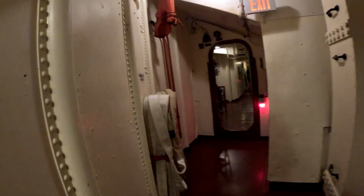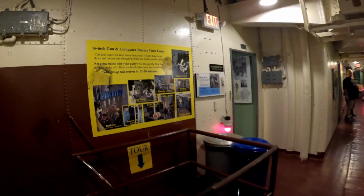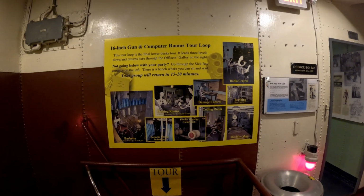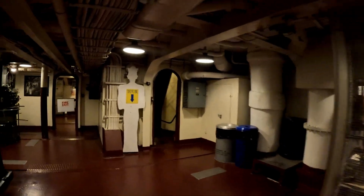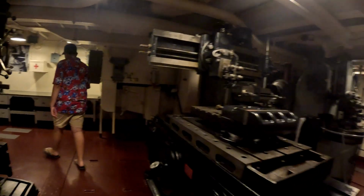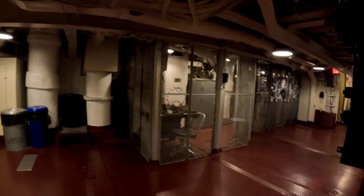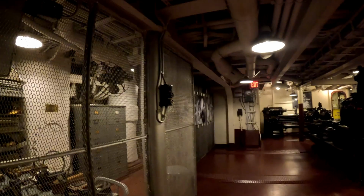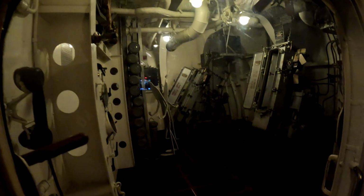I don't know what the purpose of the red lights are for. I'm not Navy, so I don't know that one. Alrighty, that's where we're going next. This is the machine shop where they would have to repair stuff. Machinists would work in here with lathes and presses and all that. Nice. This is where they send the shells up to the 5-inch magazines, 5-inch turrets, I should say.